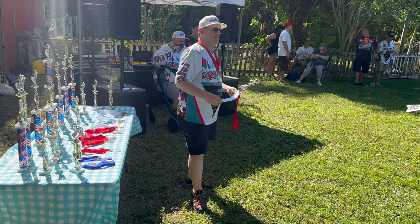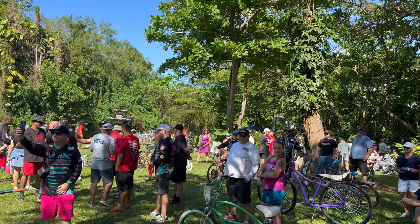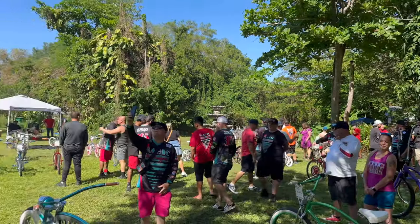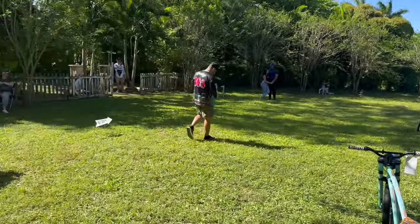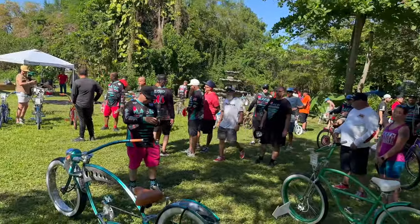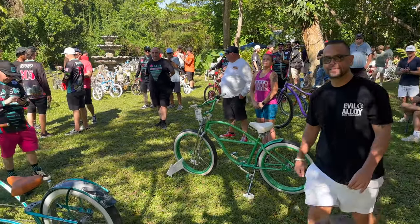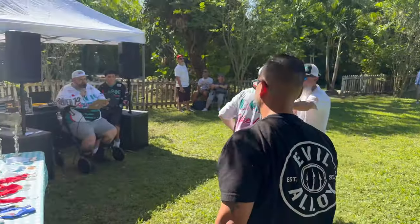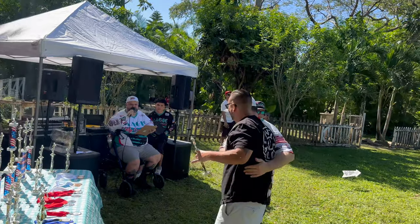Best SC, second place, Louis Barrow with the 29-inch STR. Yes, sir. All right, first place SC Bike is Chris Cole with the white and purple 29 inch monster quad. Okay, Chris. Yes, sir. Good job, guys. Good job, Chris.